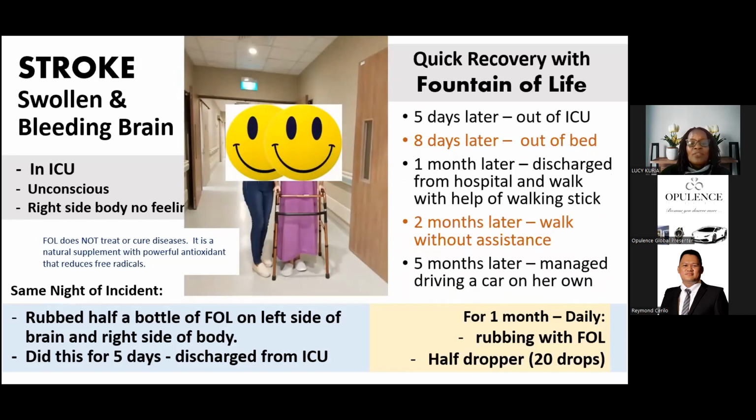The same night of the incident, [she] rubbed half a bottle of Fountain of Life on the left side of the brain and the right side of the body, and did this for 5 days. And you know what? The patient was discharged from ICU. So 5 days later was out, 8 days later was able to, you can see all the things that this person was able to do just from taking Fountain of Life.